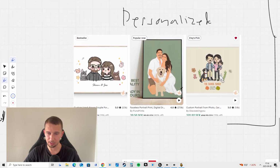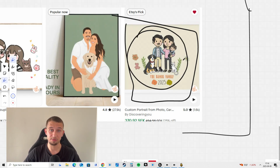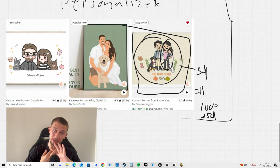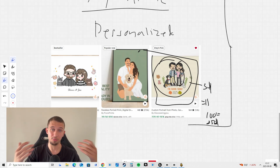So for example, if you see this custom portrait from Photo, you can see this is a very cute image here. And then you can just find a designer on Fiverr doing each character for, let's say, $3. So 3, 6, 9, 12, 15, $15, and you can easily charge about, let's say, $20 per character. So 20, 40, 60, 80, $100. And that equals $85 profit on just $15 product cost. And you don't have shipping, you don't need tracking numbers, you don't need this or that. And that's how I was able to have such a high profit margin.